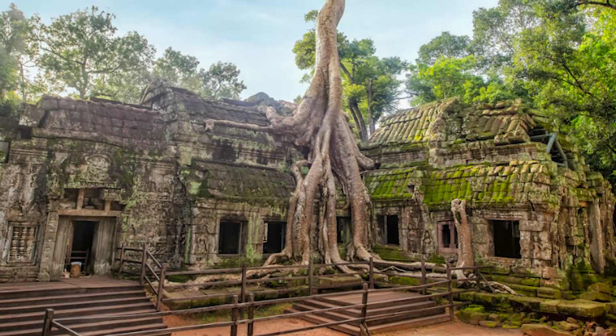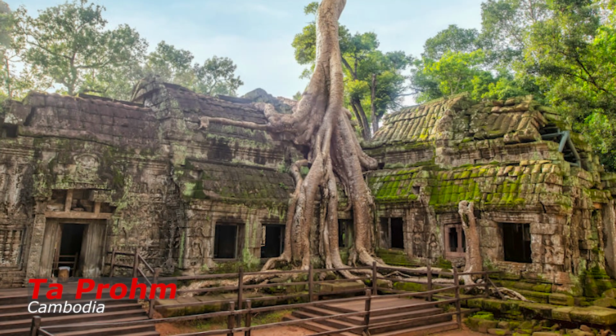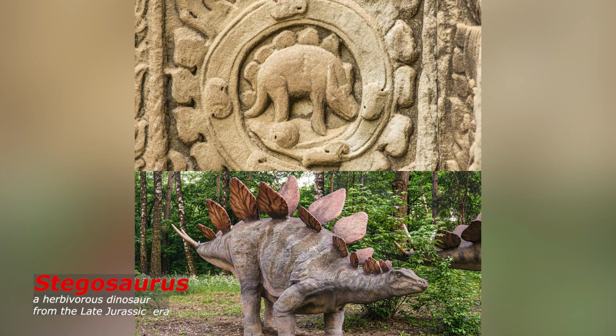Cambodian Stegosaurus. This story revolves around Ta Prohm in the country of Cambodia, but more specifically, the carvings found on one of the walls. At face value, the carving represents a Stegosaurus, one of the plated dinosaurs that existed in the late Jurassic period. Nevertheless, the Buddhist temple is said to have been constructed in the 12th and 13th century, so it's understandable that many believe that the carving is ancient as well.